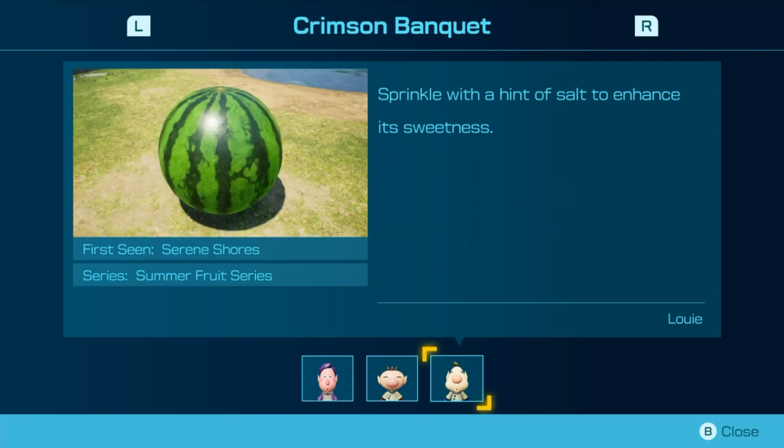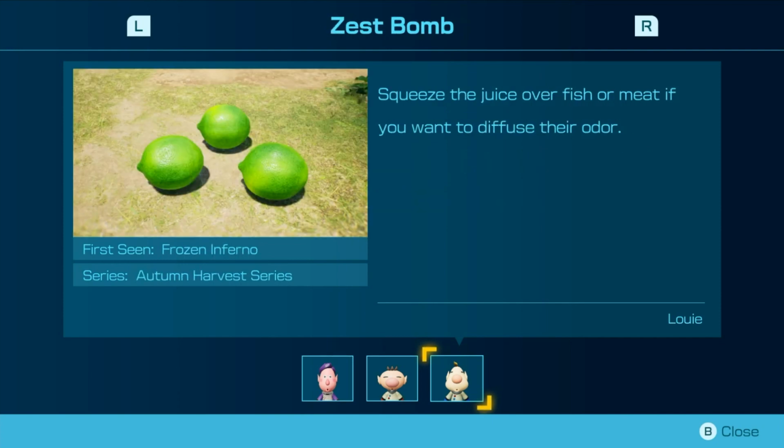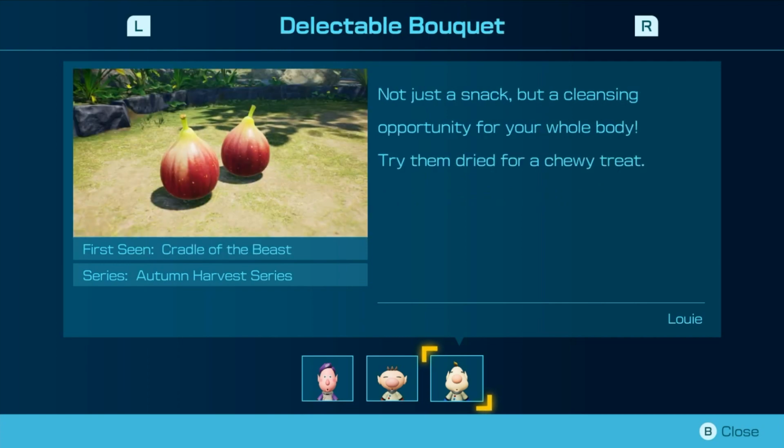Sprinkle it with a hint of salt to enhance its sweetness. Pull off juice pockets one by one and sip their contents. Macerate. I think that's how you pronounce it. Macerate the remaining fruit with sugar and enjoy on top of ice cream or yogurt. Squeeze the juice over a fish or a meat if you want to diffuse their color. Not just a snack, but still a cleansing opportunity for your whole body.